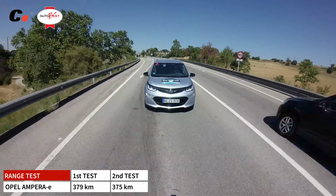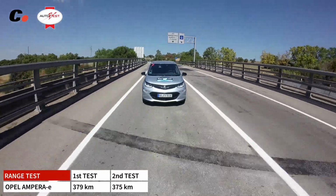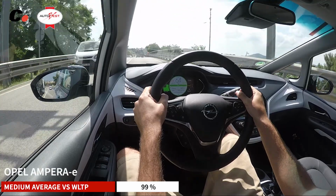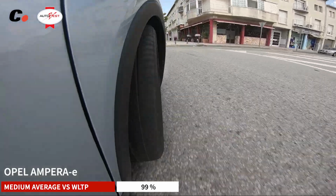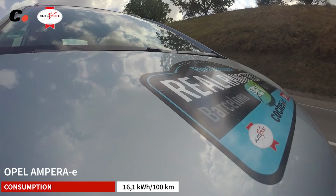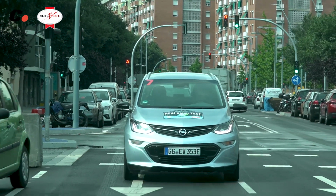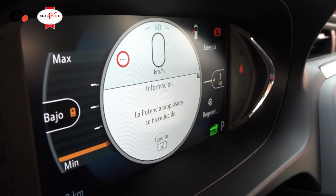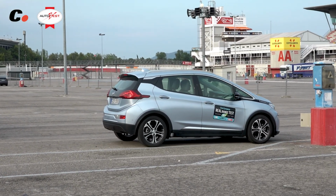Opel Ampera-E. 379 km the first day and 375 the second one, with an average of 377. With those figures, the Opel Ampera-E accomplished its promises in terms of range, approaching the homologated 380 km WLTP. This model has a high energy consumption figure of 16.1 kWh, logical by the way, having such a powerful engine. The Ampera-E shows a low battery warning when less than 25 km is left, and from this point it is able to run for some 30 km more.